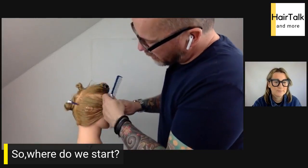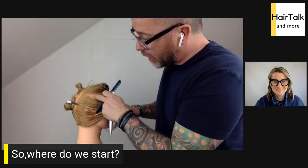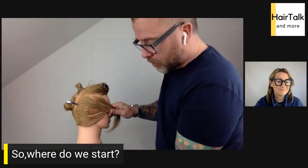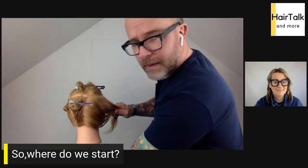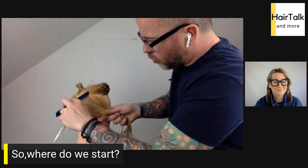It goes from the parietal ridge right at the front here, just above our eye, and it goes round to sort of corner back. So it goes past her ear and it comes to corner back. If I spin that around, it'll give you a little bit of there you go, corner back down there. So what we're going to do with her, I said, draw a line halfway across.